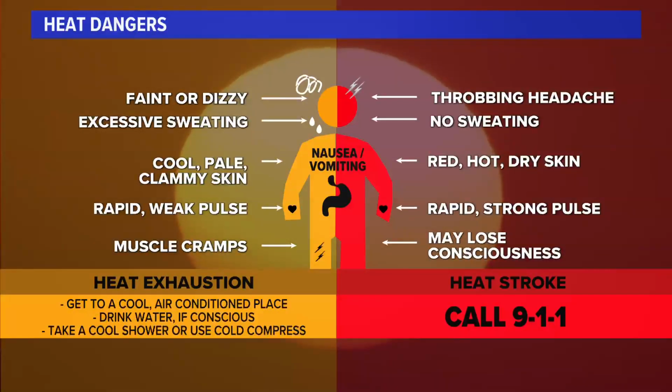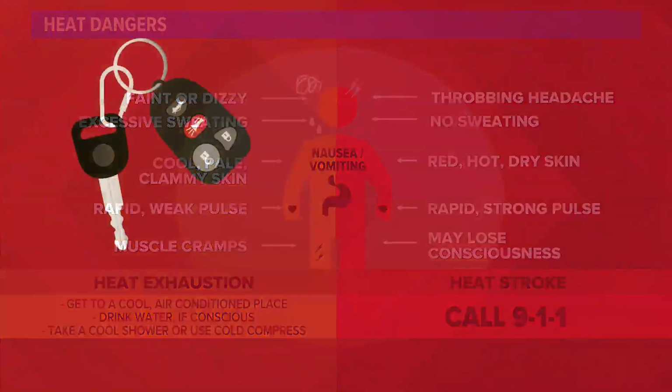So what do we do? Well, with heat exhaustion and those signs that we see on the left-hand side of the screen there, get inside, get to a cool air-conditioned place. You want to drink that water, take a cool shower, or use that cold compress if you can. If things are leading to heat stroke, call 911. That person needs immediate medical help.